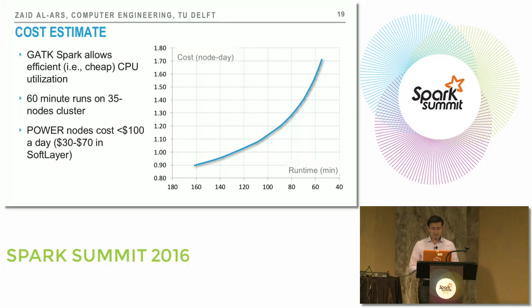And the final slide I would like to present is with regard to the cost estimate. We based our cost estimate on cloud service provider costs of a Power 8 node in SoftLayer. And we see that if we take a range of different Power 8 nodes in SoftLayer in a cloud provider, it ranges somewhere between $30 to $70 per node per day.